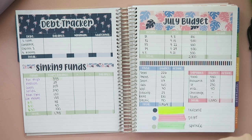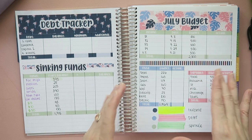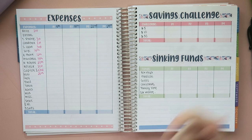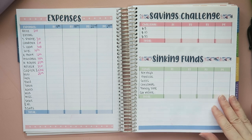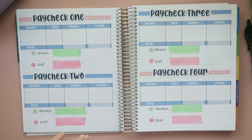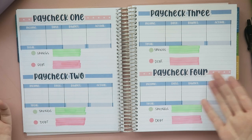So I have my debt tracker right here, and then I have my sinking funds. I have July budget with the variable and fixed expenses. And then I have my expenses page. I have savings challenge up there. I have sinking funds down here. And then finally, I have paycheck 1, paycheck 2, paycheck 3, paycheck 4 over here with all of the highlighting and the extra spaces that I think I would need, as well as the line pages.